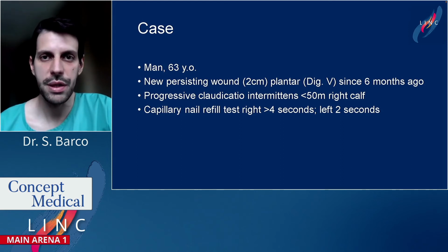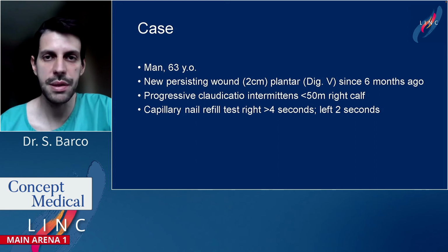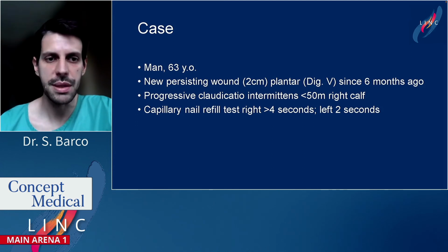He's a 63-year-old patient who has been experiencing a new persisting wound in the foot since approximately 6 months ago. He has a progressive claudication with a maximum pain-free walking distance of less than 50 meters. So the indication for the vascular treatment is given.